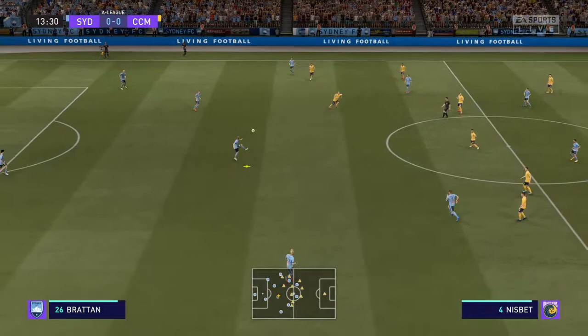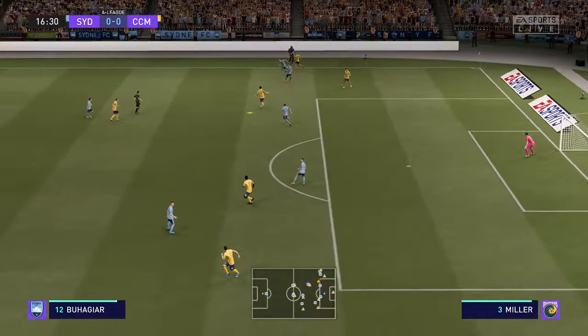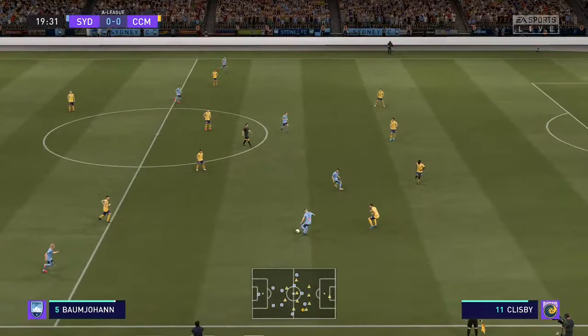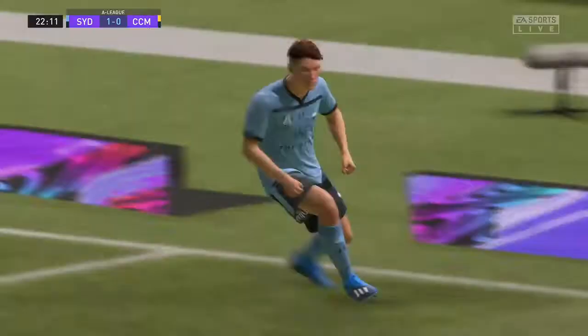Bratton. Milos Ninkovic. They might be able to get in now. Pivotal moment defensively. That's a very impressive piece of defending. Alexander Baumjohan. To pass the ball, but remaining patient. Cuts it back. It looks promising. And a goal to open the scoring. No wonder they're celebrating.